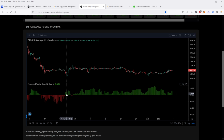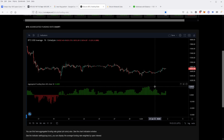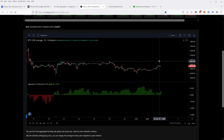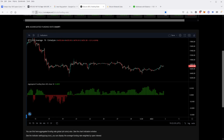So what we have here is the longs have been dominant ever since the 19th of December. I think this is particularly strange given the fact that since the 19th of December, we've seen some pretty strong breakdowns in the price. So there is a bit of a divergence in which the price has been going down and yet longs have been accumulating and going stronger. If we get a move to the downside, like I think what's going to happen with the Bitcoin bear flag, then we could potentially see more capitulation coming in from these longs as well. So that's definitely something to watch out for.